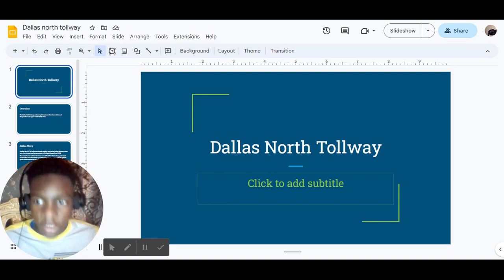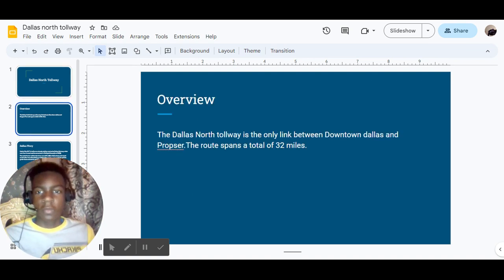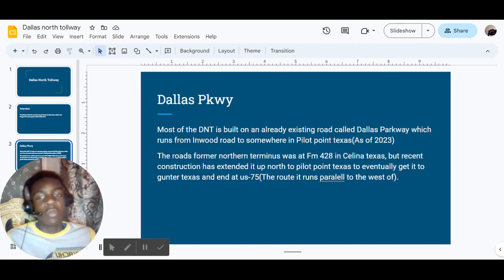Today, we're going to be talking about the Dallas North Tollway, Dallas Parkway. The Dallas North Tollway is the only link between downtown Dallas and Prosper. The route spans a total of 32 miles. Maybe if you include the bridge, it could be more.